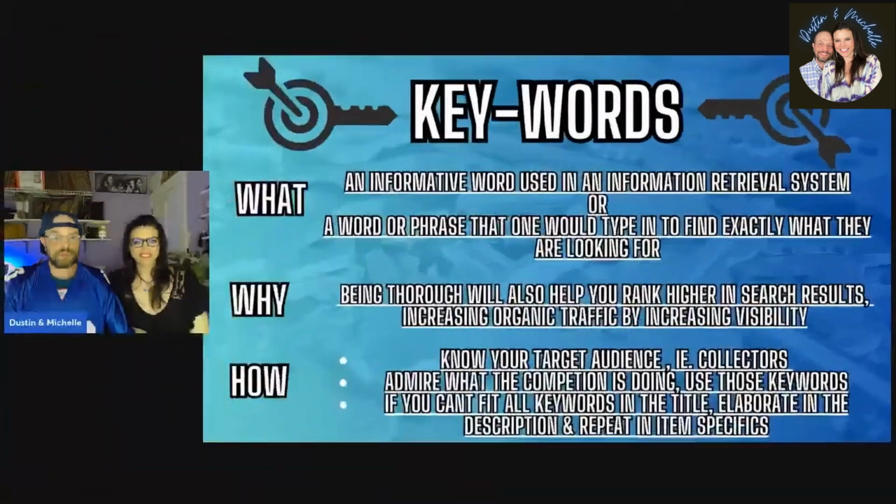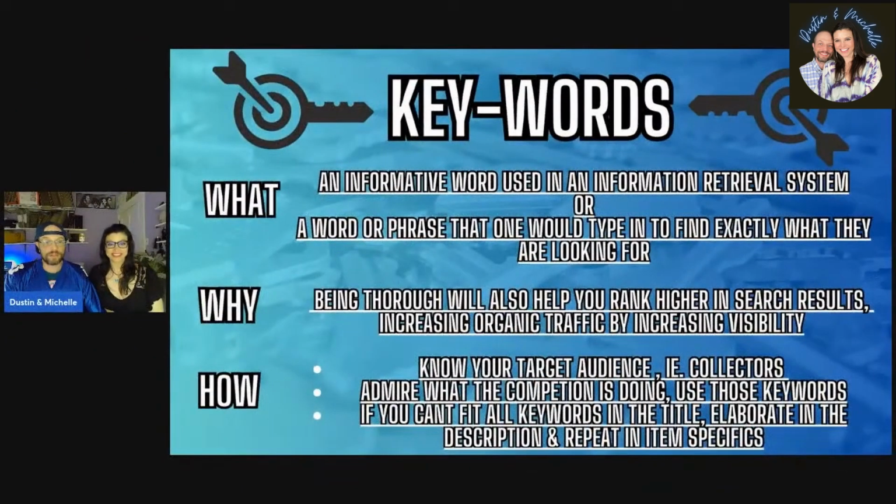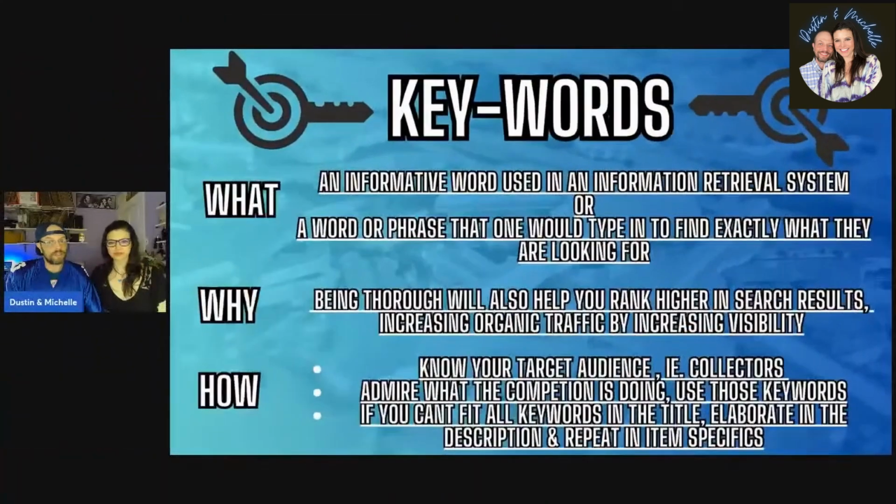And we'll look at those listings in just a second. We'll actually take a peek at those listings. And basically, know your target audience. Are you selling to collectors who are going to know that peignoir word and look for it? So definitely know who you're looking at.